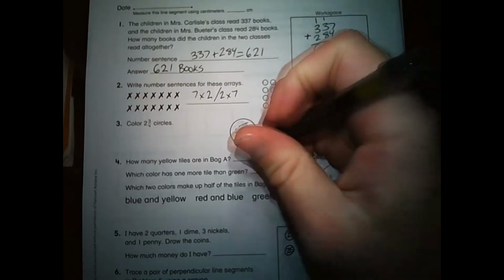Let's look at number 4 now. We've got this little graph right here, this pie chart rather, and it says color tiles in bag A. Okay, let's go ahead and look at the first question. How many yellow tiles are in bag A? We'll see that we've got green, blue, yellow, and red. So we are looking for the yellow tiles. Here they are right here. How many are there in bag A? 3. We're going to write 3.